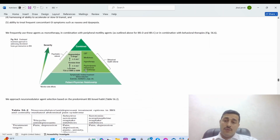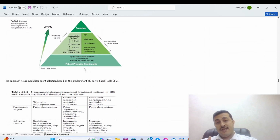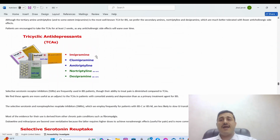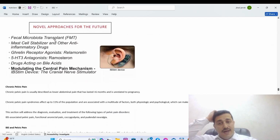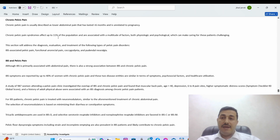And we move to the neuromodulation if there is severe pain, and we said that it can be simple maneuvers such as cognitive behavioral treatment, yoga, relaxation, breathing strategy, or medication. And we said we have two medications, tricyclic antidepressant, the preferred, and selective serotonin reuptake inhibitor. We talked about pregabalin and the newer techniques. We now move to the chronic pelvic pain. Okay.